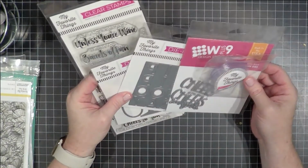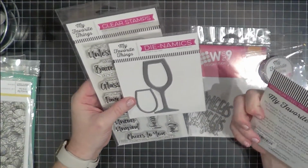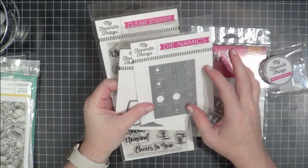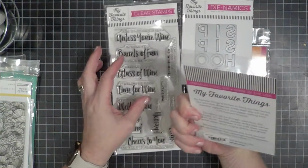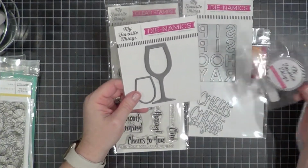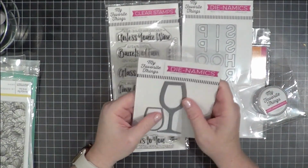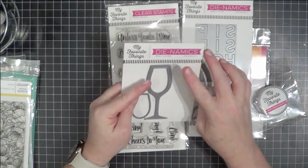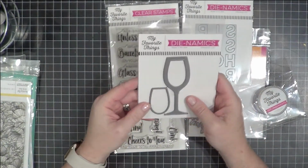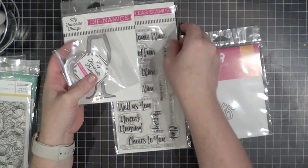And this is the most exciting set I wanted to get from My Favorite Things. It's all of the Sip Sip Hooray set. I got this Sip Sip Hooray die, and then this shaker piece that's made for the wine glass, and then the frame for it, which is the stem, and then these little shaker pieces that go on the inside, which I thought would be so fun for a wedding card, having two of them sort of cheering, and having the inside confetti pieces be some little glass beads, like they're sort of champagne bubbles. So I'm excited to use that.